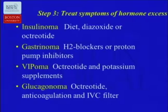Now that was true when all we had was H2 blockers, although it required very high doses of H2 blockers at times that would generate a lot of calls from the pharmacy about why we were giving 3 grams of ranitidine a day. But now that we have proton pump inhibitors that are very effective at reasonable doses, it's even easier. So there is never a reason to operate on somebody with a gastrinoma just for the syndrome. The reason we operate on people with gastrinoma is because of potential malignancy.